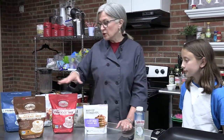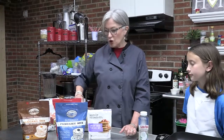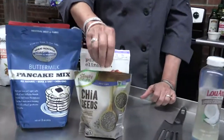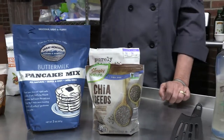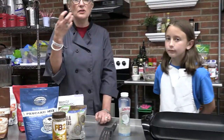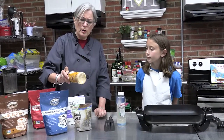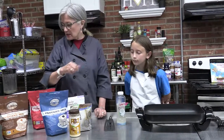But if you wanted to even use your buttermilk pancake and just make it a little bit healthier, you could add a little bit of chia seeds. Chia seeds are really high in omegas, and omegas are really important for our brain. Here's some peanut butter powder. You could add that to your pancakes, and that adds a little bit more protein. You can see that they call that PB2. It's peanut butter, but it's got 90% less fat and 6 grams of protein in it.